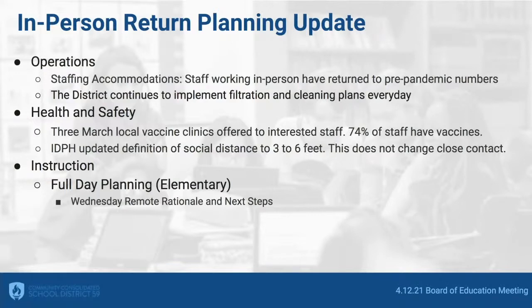For the second piece, the district continues implementing cleaning and disinfecting across all buildings. We've continued using electrostatic sprayers. Our MERV 13 filters make facility air just short of hospital grade. And our Cameo group has been integral in making sure that things have been accommodating.